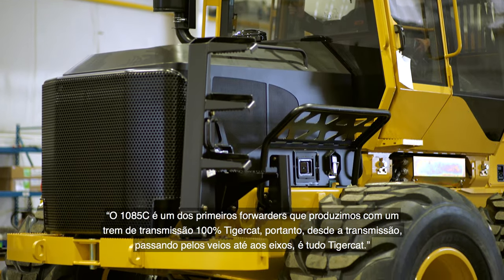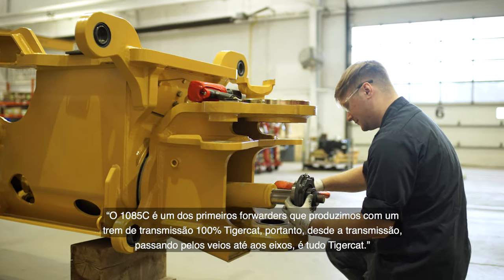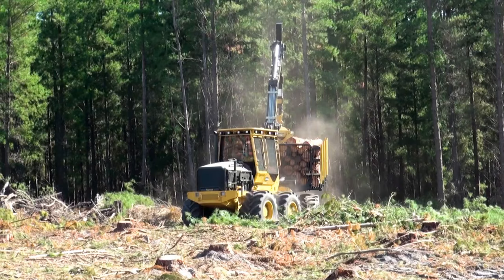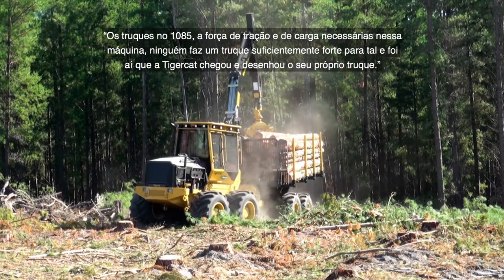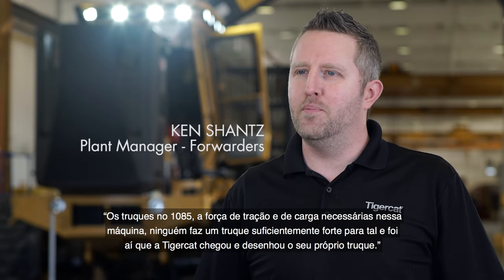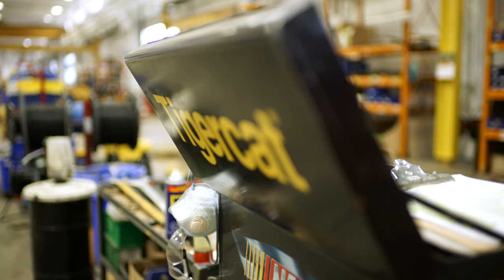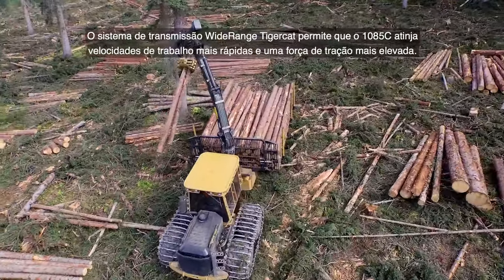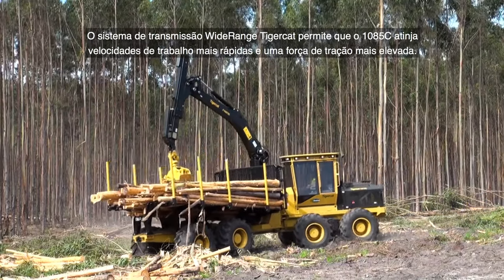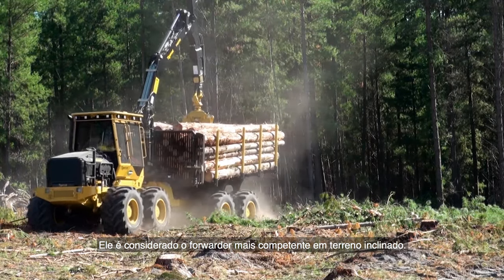1085C is one of the first forwarders that we've manufactured with 100% Tigercat drivetrain. So from the transmission through the drive shafts to the axles, it's all Tigercat. The bogies on the 1085, the load and the tractive effort required in that machine, nobody makes a bogie strong enough for that. So that's where Tigercat has come in and designed our own bogie. Tigercat's wide-range drive system allows the 1085C to achieve quicker working speeds and higher tractive effort. It stands alone as the most capable forwarder in steep terrain.